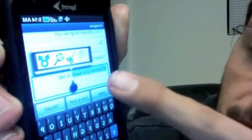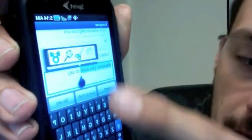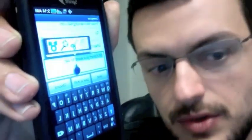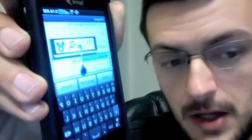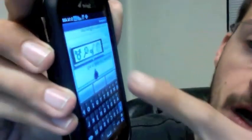So I'm going to go to the end of whatever you want. Okay. And we've got copy, cut, search, and share. Share actually creates an email or Bluetooth or whatever, hooks into all those applications, Evernote, Twitter, Facebook, with whatever's selected there.